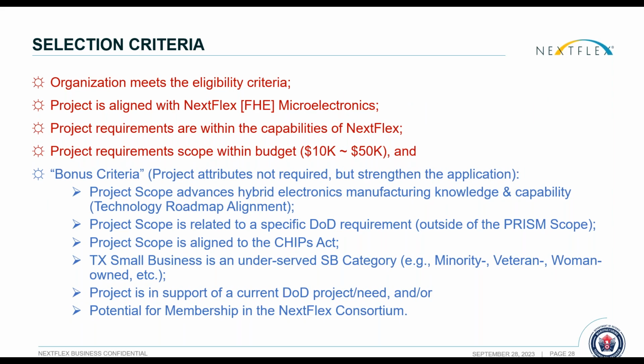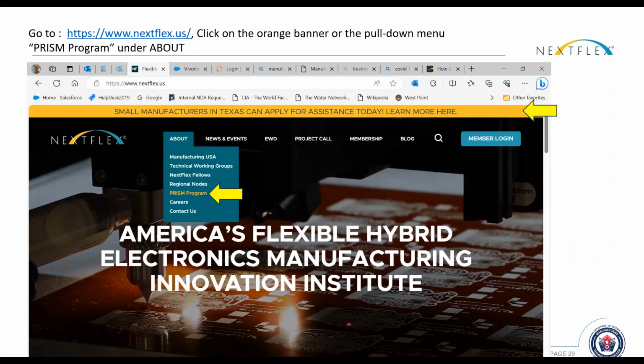Now, in addition to the eligibility criteria, we list here our selection criteria. Those items in red are things that are really important to our selection of the right fit. The items listed in blue are what I would call bonus criteria. That is to say, if the small business meets all the requirements above, then we'll look to other criteria as well that's also important for us, and you'll see that listed here. Next slide, please.